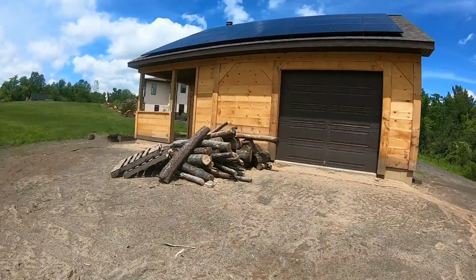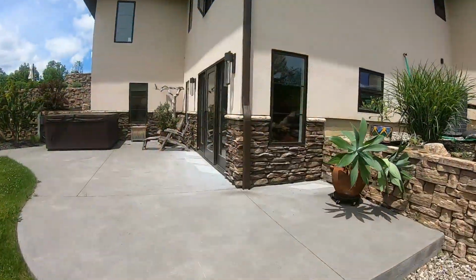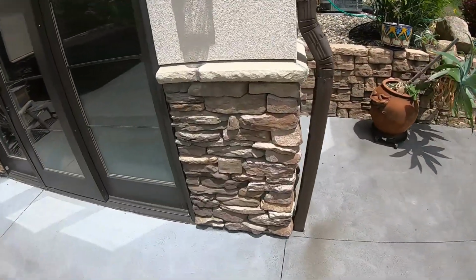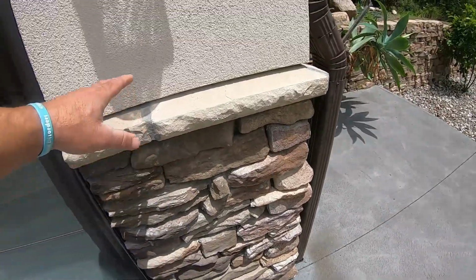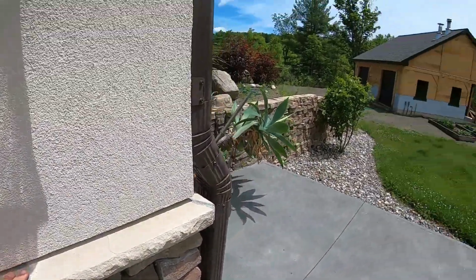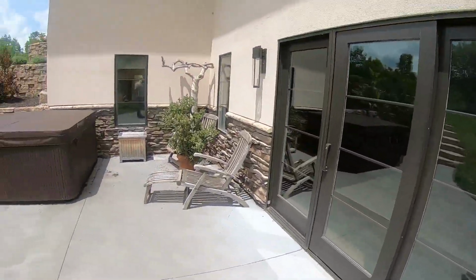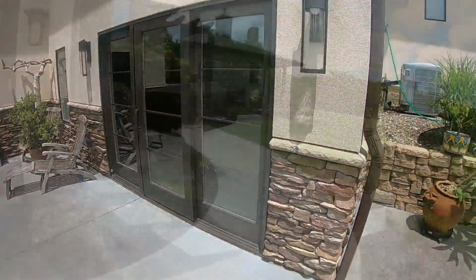I'll show you the stone we're going to use because we did this house, and that's just what we're doing. We're going up this high and then putting these sills on so you can see where it's going to go, and everything will match. Will look nice. I'll get a clip of the front of this place too.